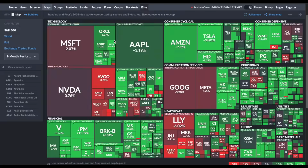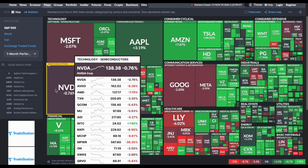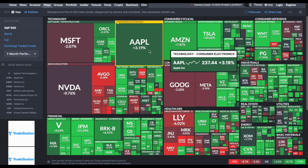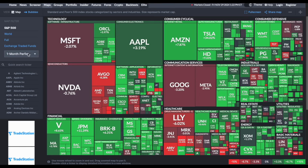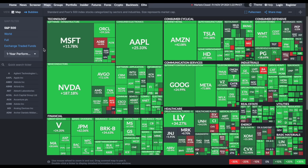And if we look at the heat map of the past month of the S&P 500, it's pretty amazing how much green there is. Look at the financial market. Stocks like Visa, up around 8.6%. MasterCard, up close to 4%. AXP, up around 11.25%. Come over here, we can see Apple, a stock I own in my portfolio, is up around 3%. And if we look at the performance over the past year, I don't think anybody could have expected what we see. We see green pretty much everywhere we look.